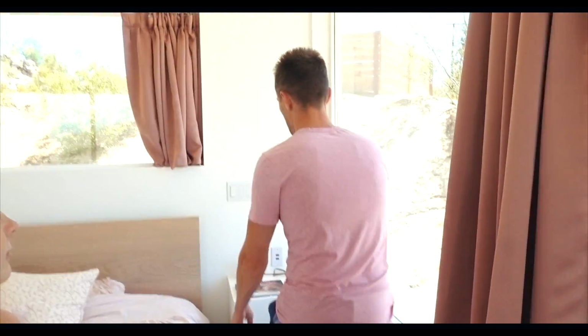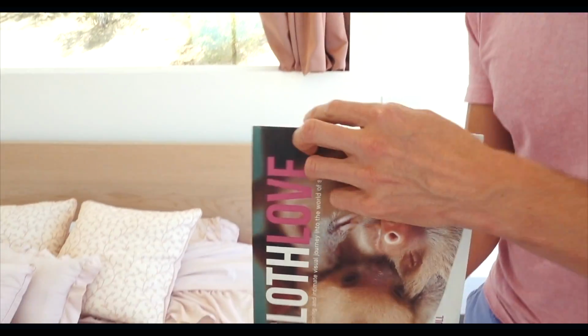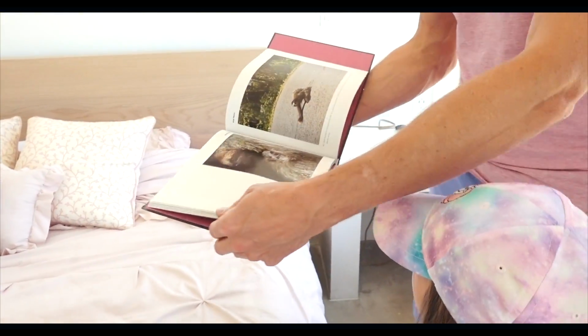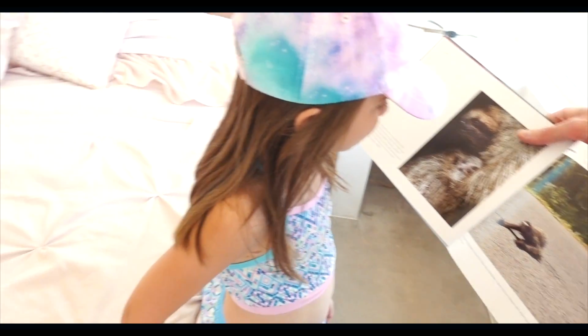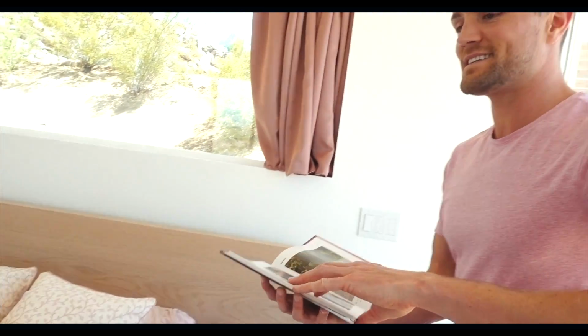We've got another random book over here, which is actually pretty cute. Sloth Love. Aww. Got lots of cute little sloth pictures in here. Look. This reminds me of that sloth meme video. Yeah. That video, oh my goodness. There's a video that's just come out about a sloth doing a bit of a robbery on a baker's shop, and it was like the slowest robbery ever.